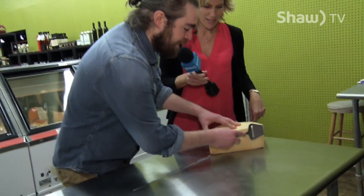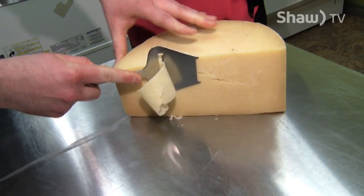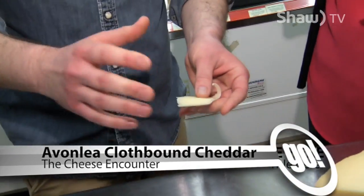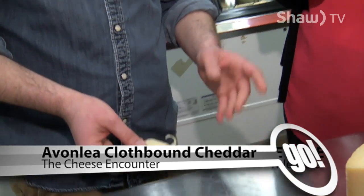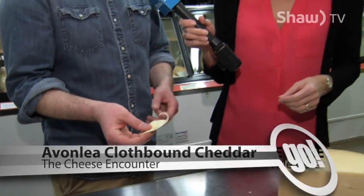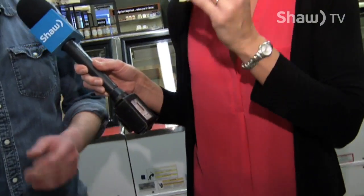Certainly. So when you're serving cheddar, is this the best way to do it, to use one of these cutters? I personally prefer to serve cheese just in a little piece with a knife. It tends to look the nicest, in my opinion, and it's an easy, trouble-free way to serve something. This definitely helps if you want to taste something. We like to use it because it gives us a nice controlled little piece for people to try.